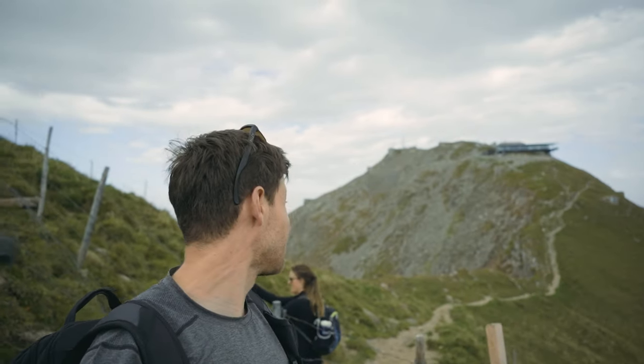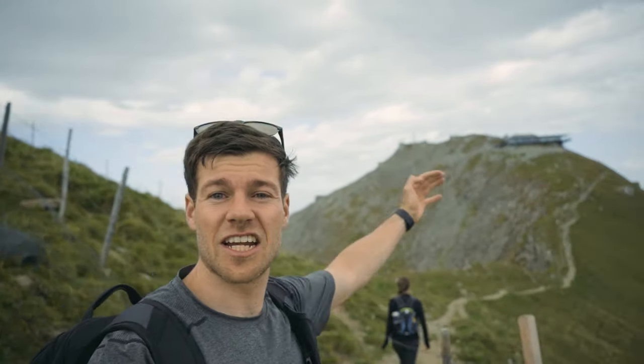So this here is the most glorious moment of the whole hike, because behind me is the summit of the Niesen and the restaurant. And we're now here on a little peak just right behind the Niesen, and we can just walk along this ridge towards our goal, towards the summit. So I'm pretty tired now. I would say let's take those last few steps and then let's check out the view from up there. Let's go.